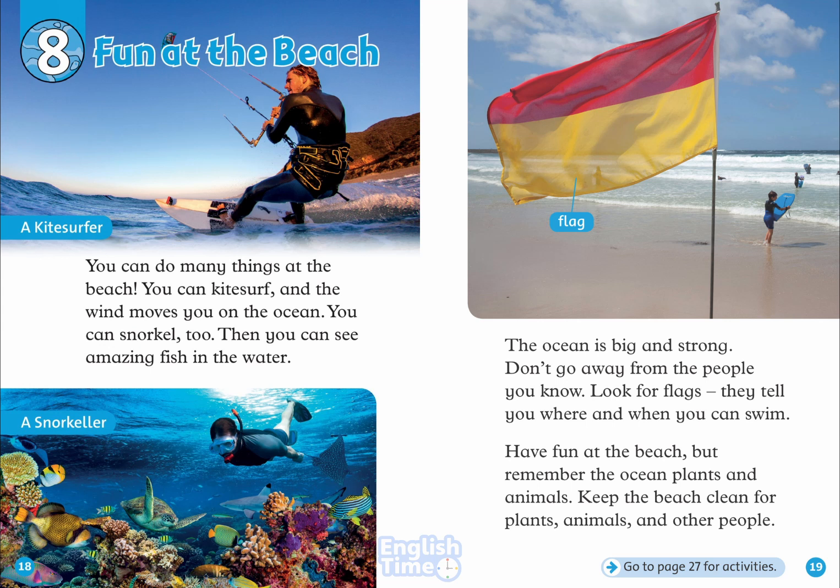Chapter 8. Fun at the beach. You can do many things at the beach. You can kite surf, and the wind moves you on the ocean. You can snorkel too. Then you can see amazing fish in the water. The ocean is big and strong. Don't go away from the people you know. Look for flags. They tell you where and when you can swim.